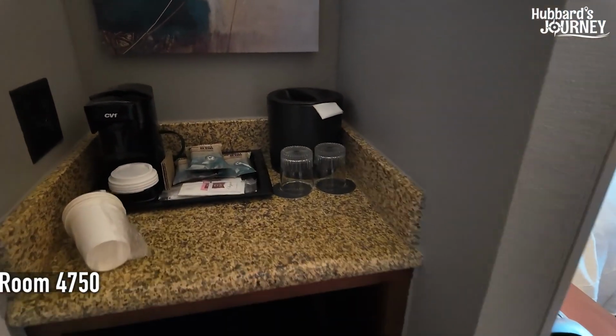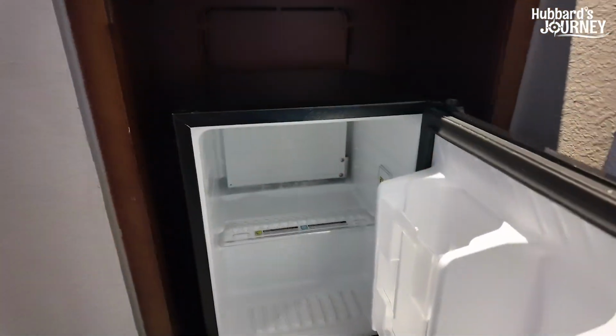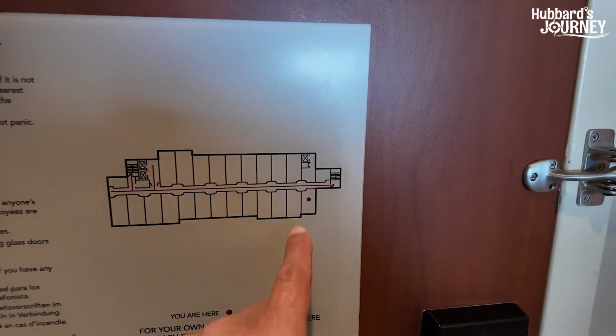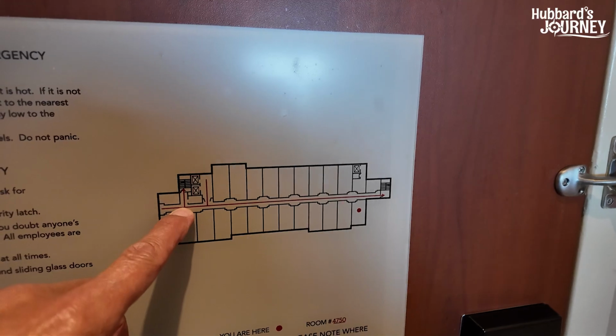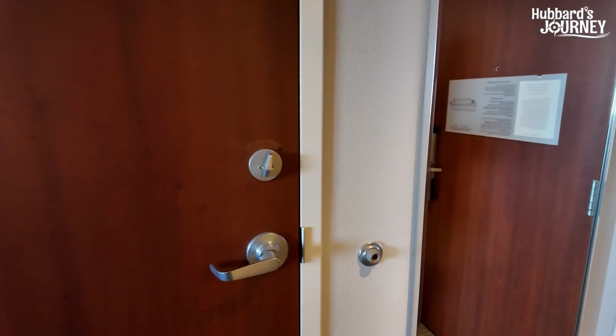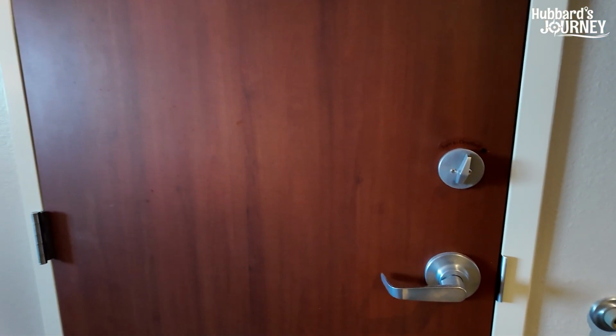Granite countertops, light switch, ice bucket, coffee, glasses, refrigerator. Let's look behind us. Emergency instructions in the event there was an emergency. We're located here. We'd come out our door and go all the way down the hall to the left, down the stairway. And here is the adjoining door. We're not going to go in there yet. We're going to do this first room.